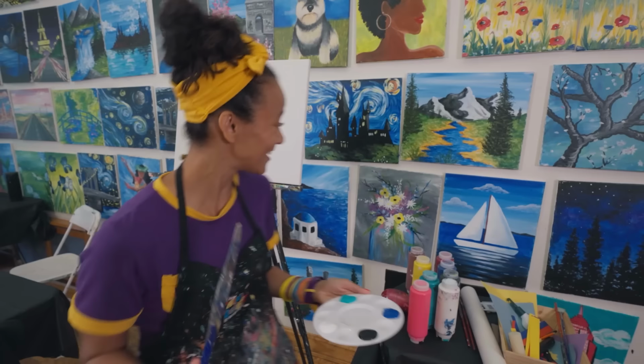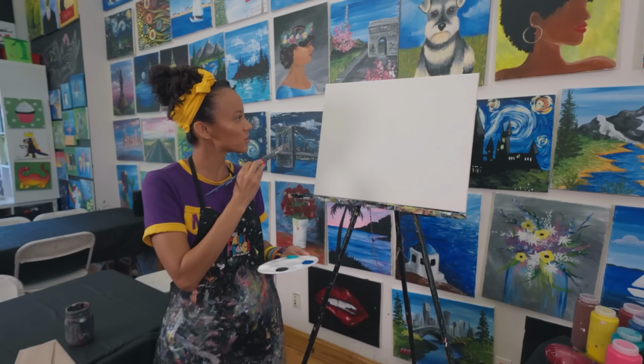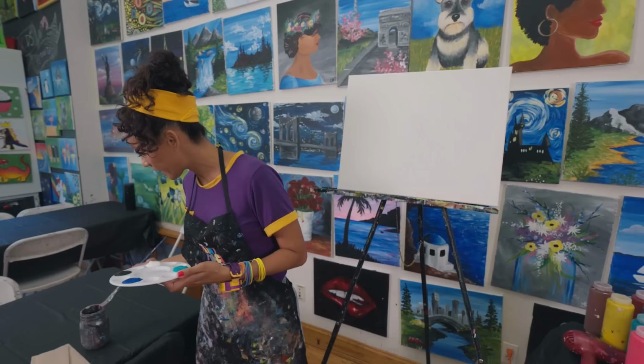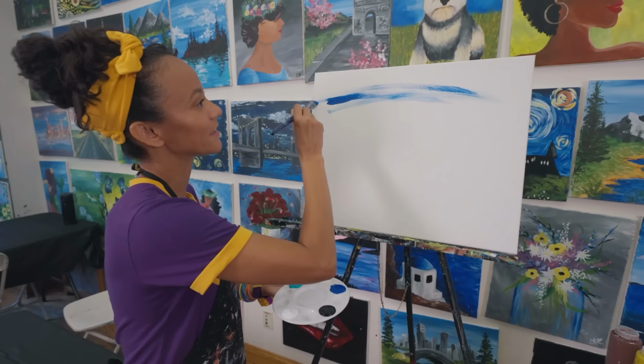Okay, starting with a blank canvas. I can go anywhere. I'm feeling inspired. Okay, so I'm gonna start with the sky. I think I'm gonna use this blue and a little bit of white. Some water on there. And I have to be careful because acrylic paint could stain my clothes. Good thing I'm wearing an apron. So get this beautiful blue sky.